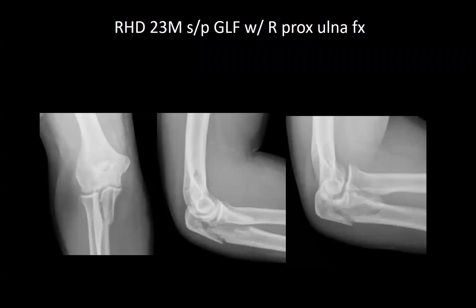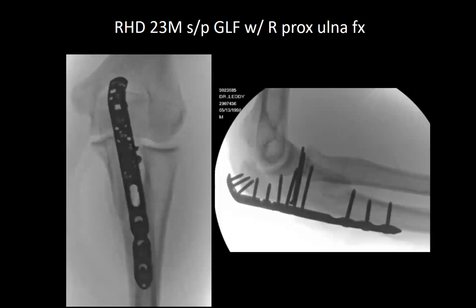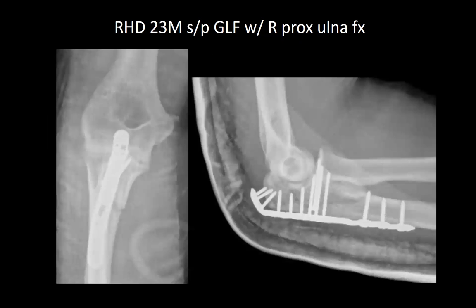Next, we have a right-hand dominant 23-year-old male, status post ground level fall. This right proximal ulna fracture with coronoid fracture is provisionally splinted and taken to the OR for ORIF. He'll follow up in the office in 2 weeks.